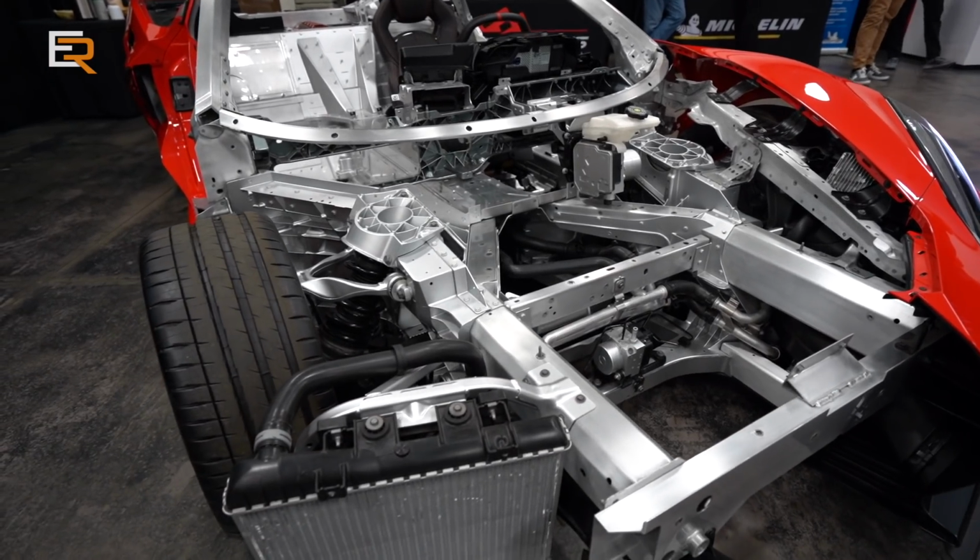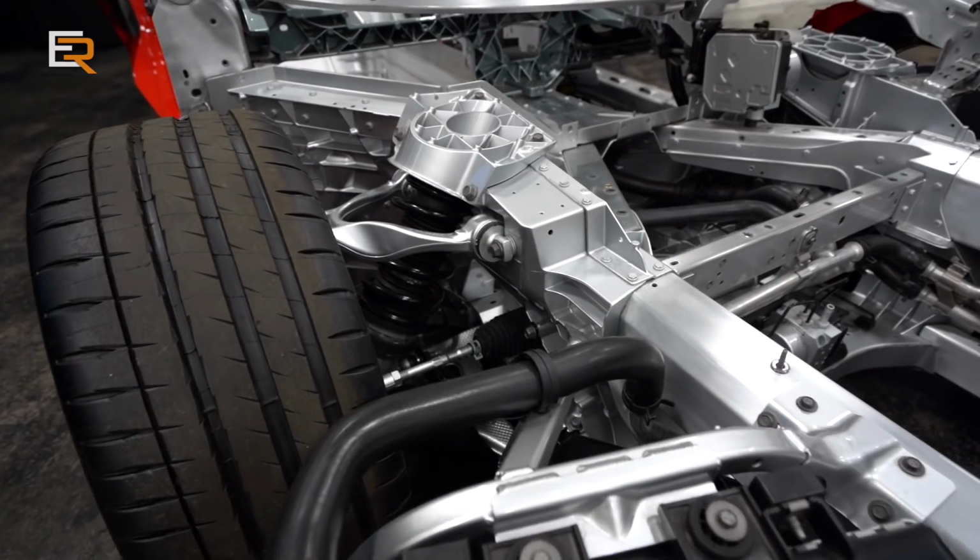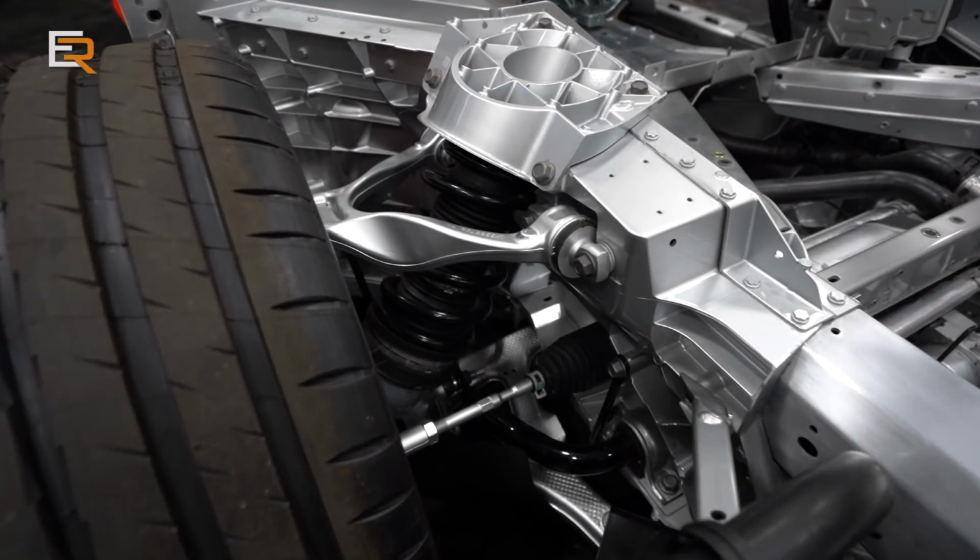If you don't have the magnetic ride control and just have the passive shocks, you can change your suspension for a track setup fairly easy to optimize handling and stability.